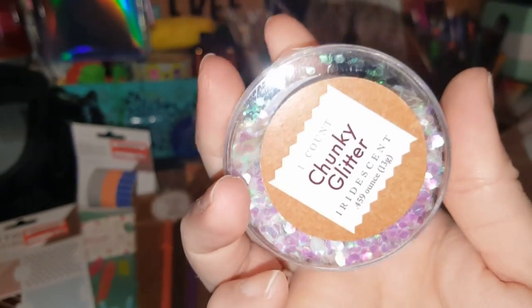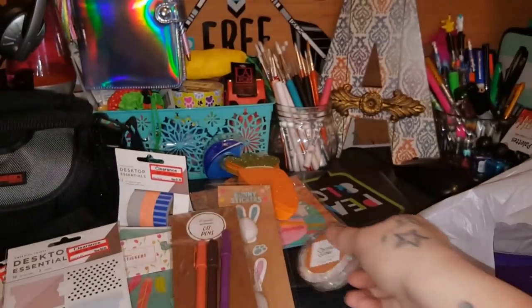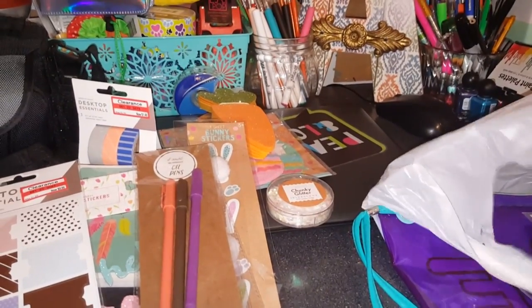And then I got some more of this chunky glitter. I love this color. It is just the iridescent color, and it is only $1. And I'm going to use that for shaker cards.